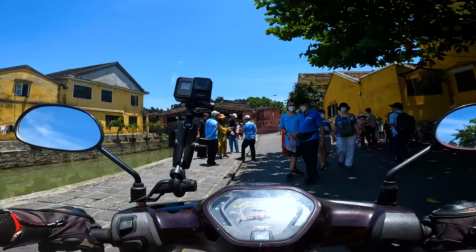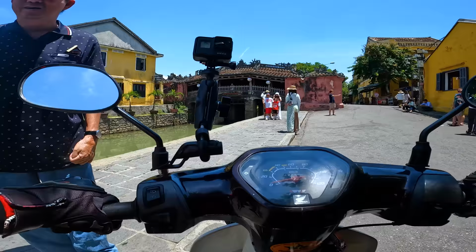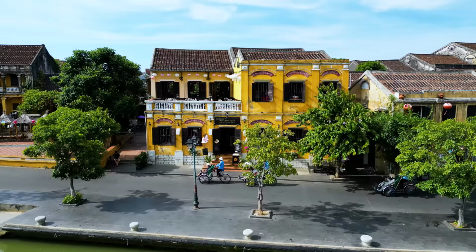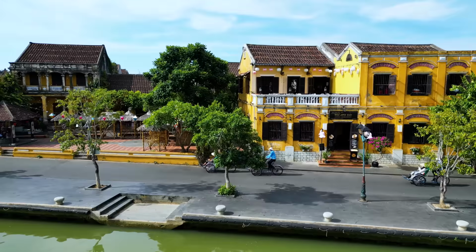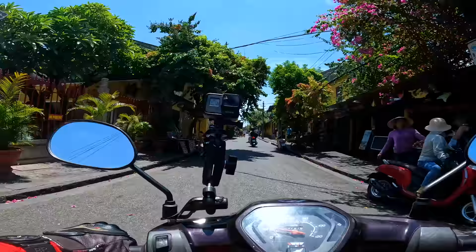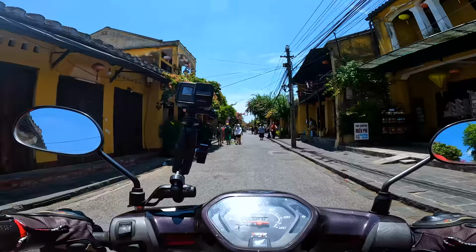Okay then, say goodbye to Hoi An. If you watched the previous video, we had a great time here. This is that famous Japanese bridge. And these are the famous mustard colored buildings. And as you can see, lots of people here. This place is super popular because, as you saw in the previous video, it's gorgeous, especially at nighttime. This place is an absolute dream. Let me just get you centered and looking nice.